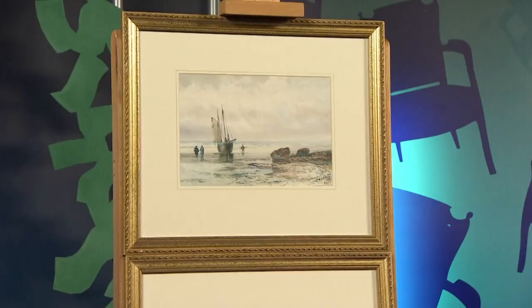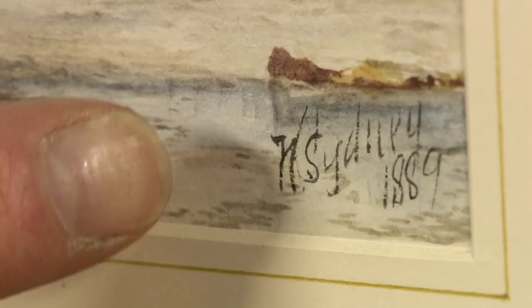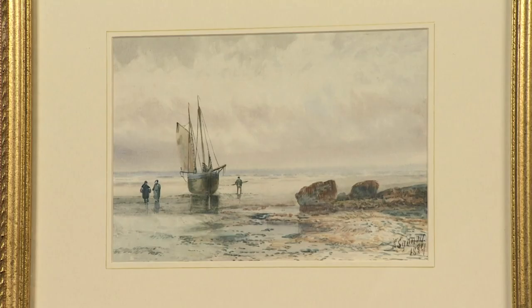Now, from vintage timepieces to timeless landscapes. A nice pair of watercolours. I don't know the artist, but he's obviously signed them and dated them, 1880. Can you tell me a bit about them? They're just past Carnarvon, the area that they have been painted. So these scenes are local scenes? Yes, they are. And therefore, presumably, he's a local artist as well? I don't know that.